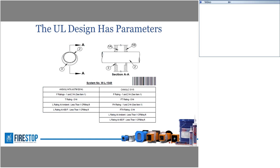We also test for T ratings. All manufacturers have to test to the same criteria. We're trying to find out how fast the cold side of that assembly reaches 325 or 345 degrees, and then we add the ambient temperature. We're looking for that 451 Fahrenheit, which would basically ignite a chair on the other side of the wall if you had a metal pipe maybe passing through.